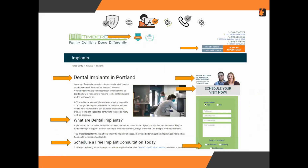And then I want to take this one step further. This is a dental implants page for a different client of ours, Timber Dental. And I want to explain what makes this page so good. First is what you see there on the left side: dental implants in Portland, what are dental implants, and schedule a free implant consultation today.